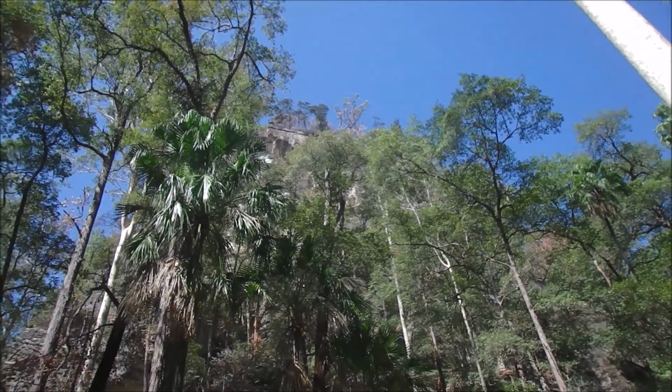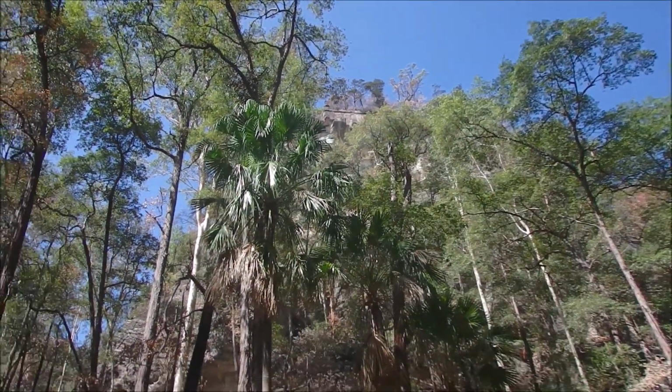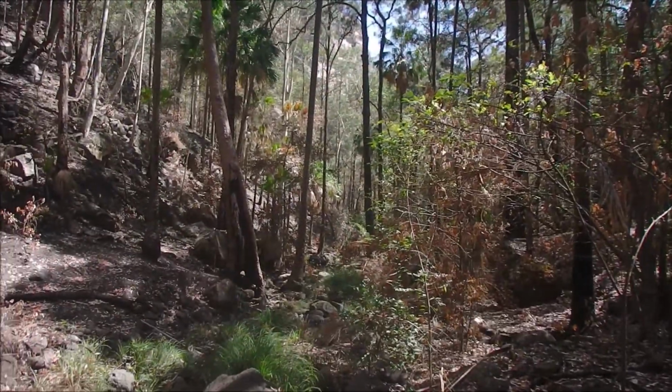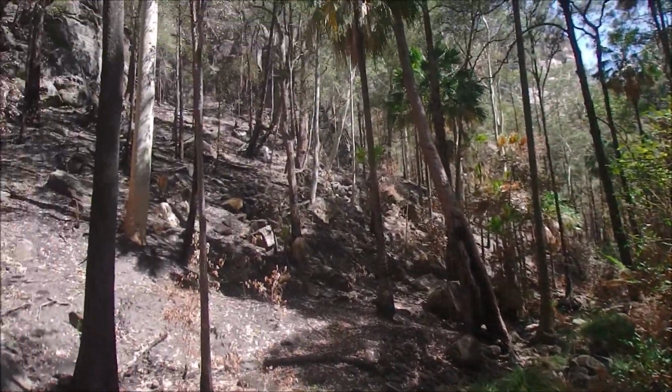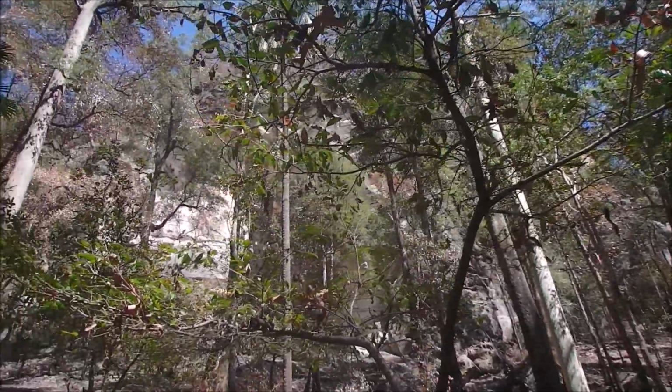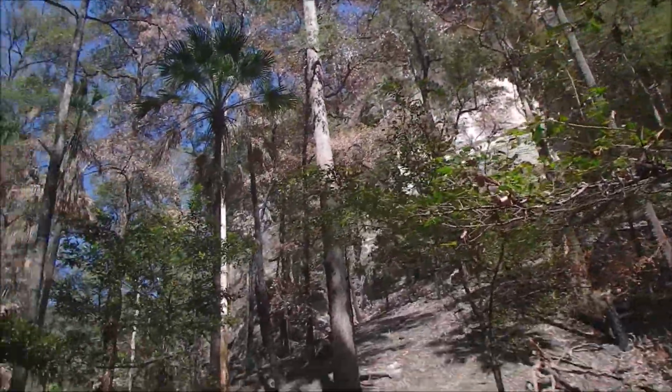The beautiful big straight trunks on the spotted gums are simply because they're going straight up to find light. Down closer into the range, there's not a lot of light that reaches them, so they go straight up to get to the light rather than going out.